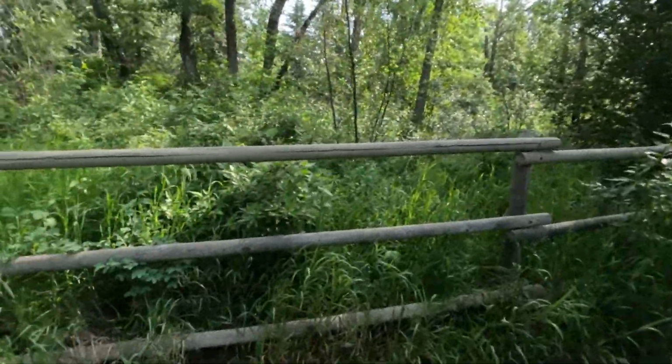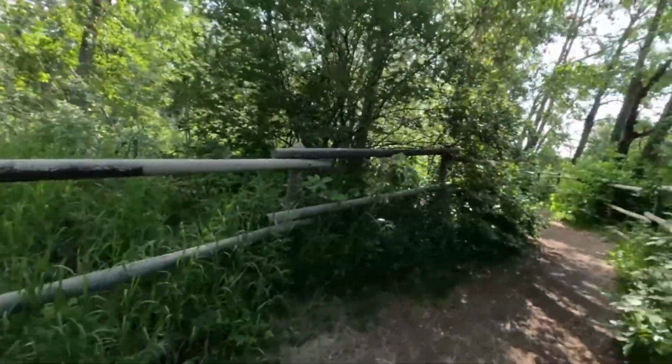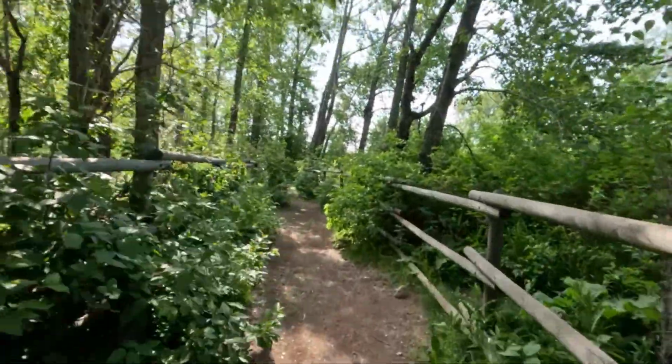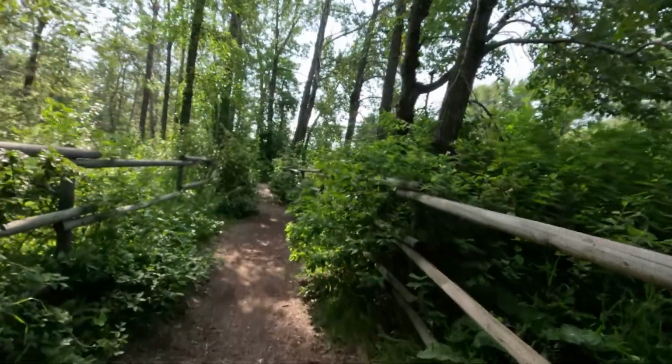And when our cat Floyd was young, we would put him on a leash. You know, when he was a few months old, maybe up to about 2 years old, we'd bring him here and he'd walk along the top.